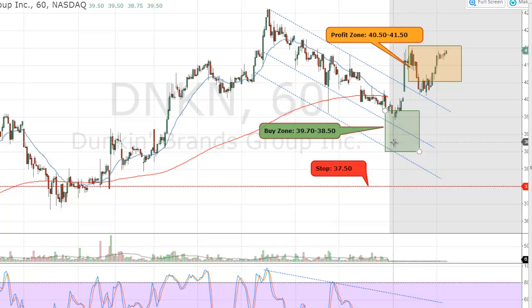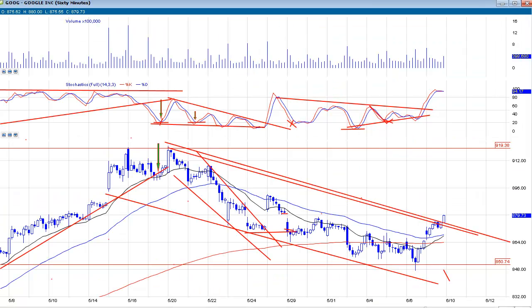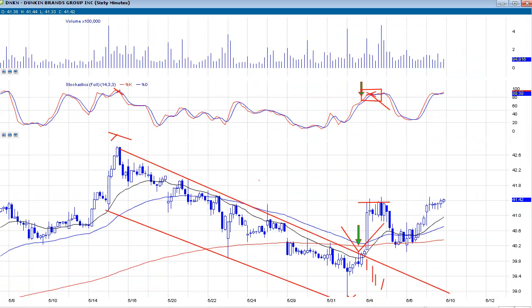We actually bought into that spike down, and it was a tremendous reversal, pushed right up to our profit zone, and it looks like it's going to continue to move higher. I think Dunkin' Donuts is one of the better stocks out there. You could just continue to hold that and ride that one higher.